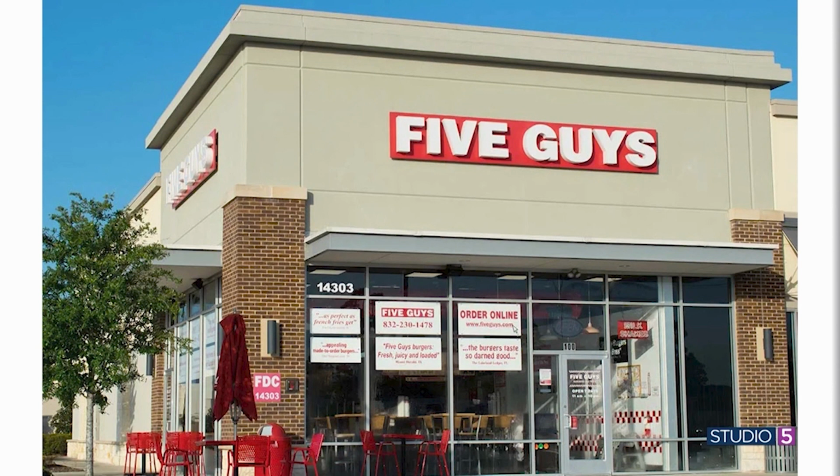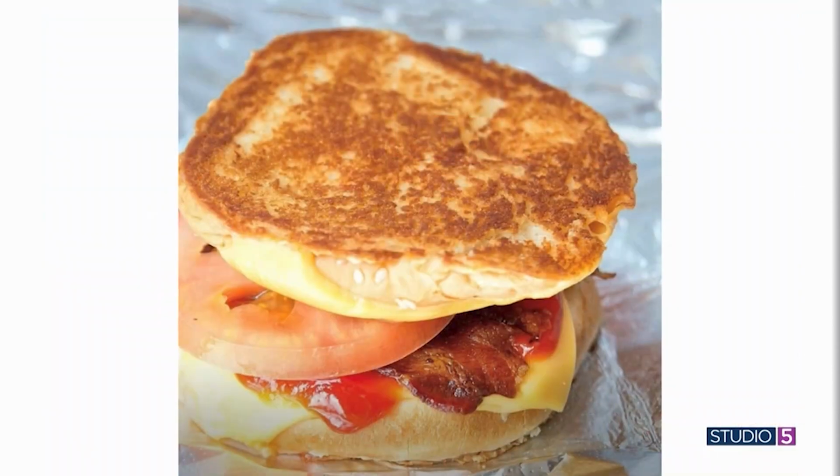I thought they were just plain and simple, burger or dog. They're plain and simple. That's all that they offer on the menu, but you can customize it any way that you want. Okay, like what?